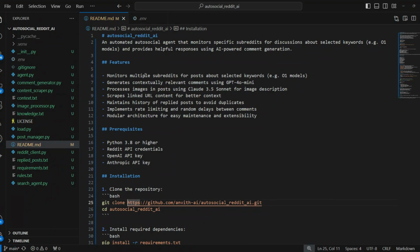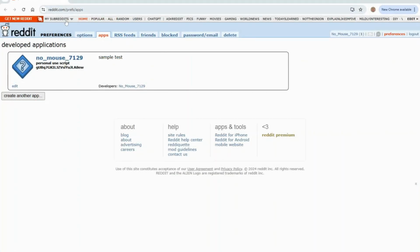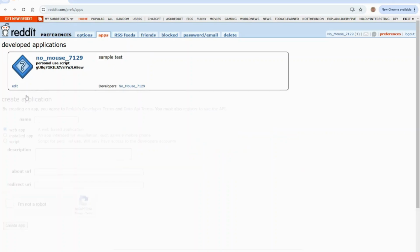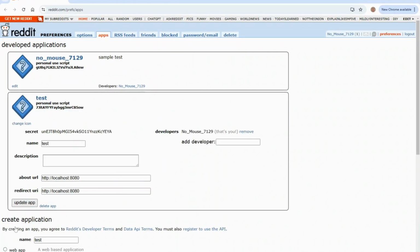Let's walk through each file to better understand the implementation. Please ensure that you update the .env file with your own values. Navigate to this Reddit URL to create Reddit application and obtain client ID and client secret. Enter any name of your choice and select the option script. In the URL section, enter localhost 8080. Repeat the same in redirect URI also. Click on Create App button. Note the Reddit client ID and Reddit client secret. I will delete this app later.